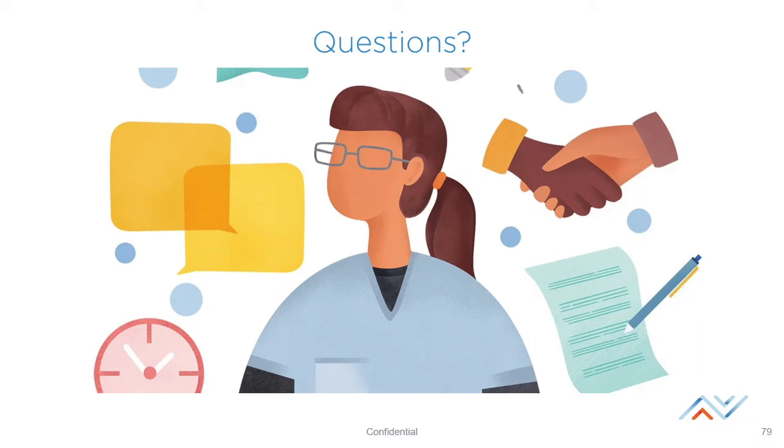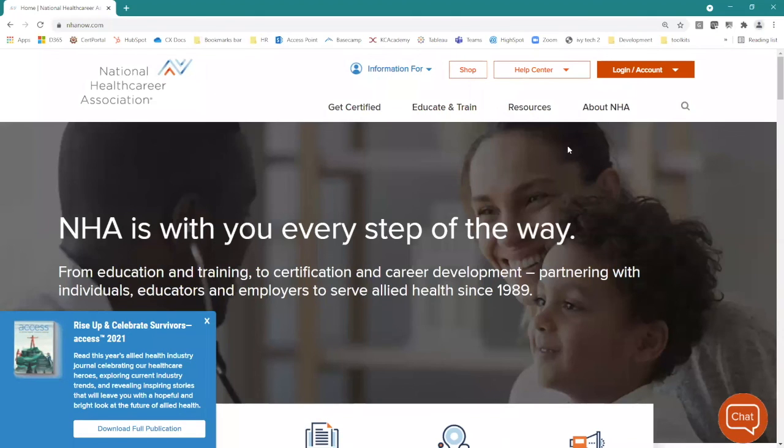Another common question is how to get the other seven certifications, not Pharm Tech, promoted from that provisional certification to the full 2-year credential. There are two ways to do that. Students can send their diplomas into NHA as proof of graduation, and we will update their credentials and expiration dates. Or there is also an attestation form that your administration can send in.